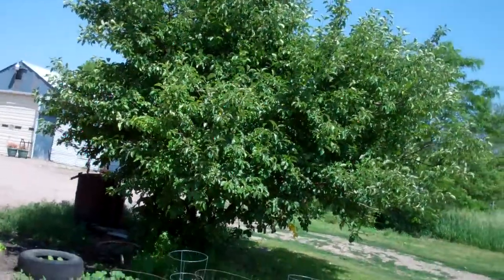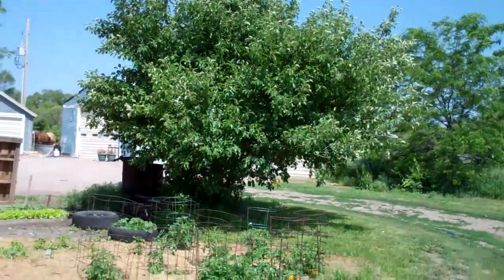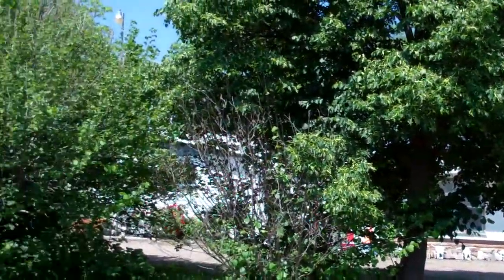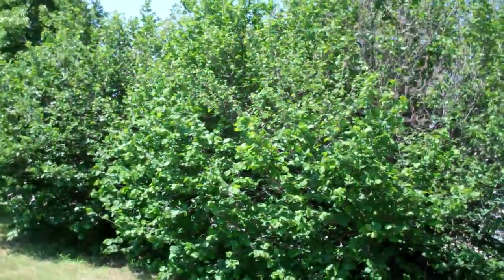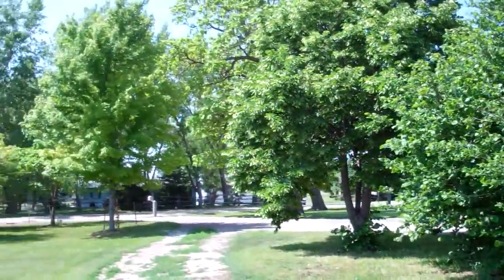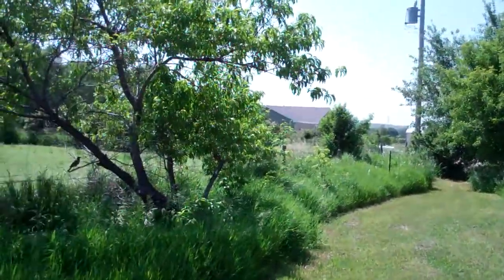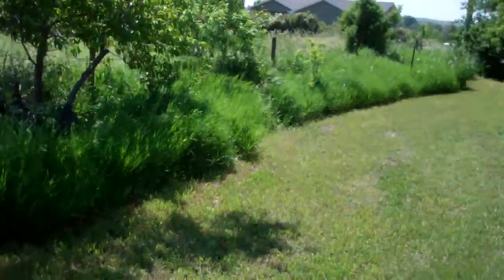Here you have our apple tree, which I seriously doubt is going to see any apples this year because of the frost. And some beautiful shade trees. There's a couple hazelnut trees that did have hazelnuts last year, but I'm thinking they probably won't this year again because of the frost. Down here, more towards the road, we've got some more apple trees, and there's a peach tree over here.